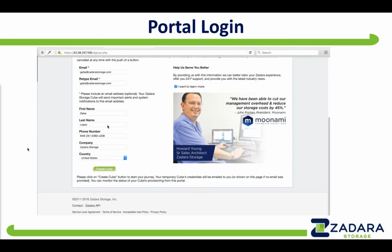And once you log into the portal, you'll see here that you have some registration information. It's extremely helpful to us in managing your cube, because then we know whose cube it is. It can remain completely anonymous, of course, but for the best experience and the best support, we like to have your information on board. And you do have the option to opt in or opt out for additional information on new products and services as well.